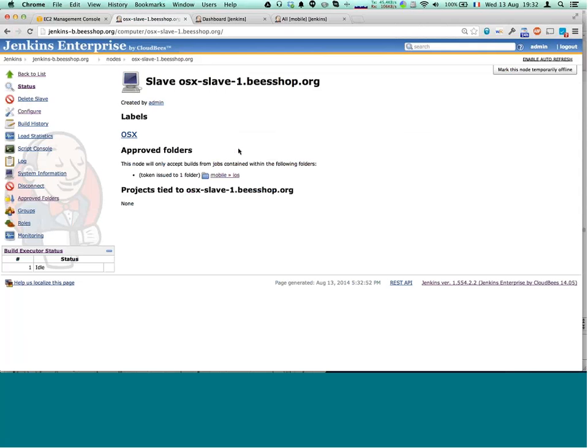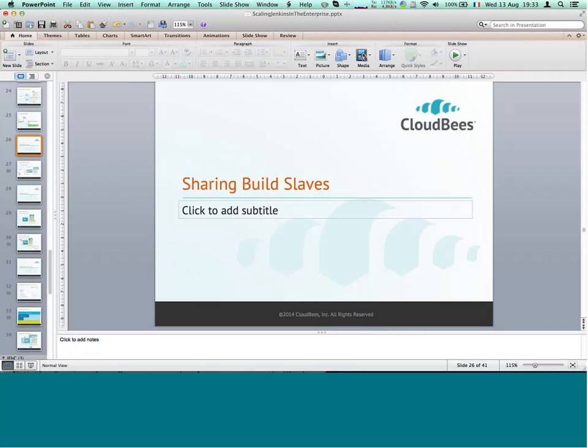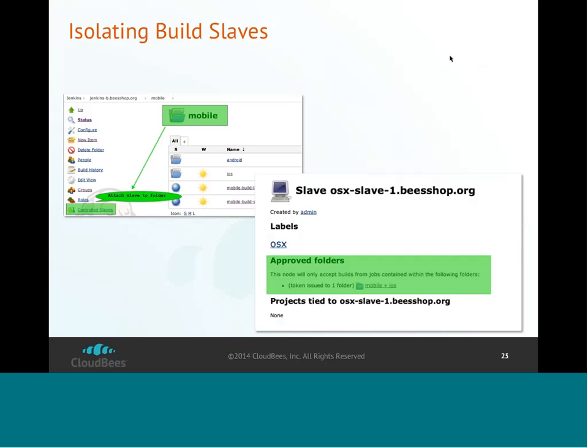And then I can see that when I visualize my slave here, WebEx slave1 bishop.org, there is just one single approved folder, so it will only run for jobs on this folder, and it will not run on any other folder. I can attach folders or I can attach project jobs. But what I usually like is to have this folder-oriented approach, which makes it quite simple to understand. So this was another key feature to scale Jenkins in my enterprise, in my organization, and to have a multi-tenant infrastructure, is to be able to isolate and dedicate some slaves to some teams.